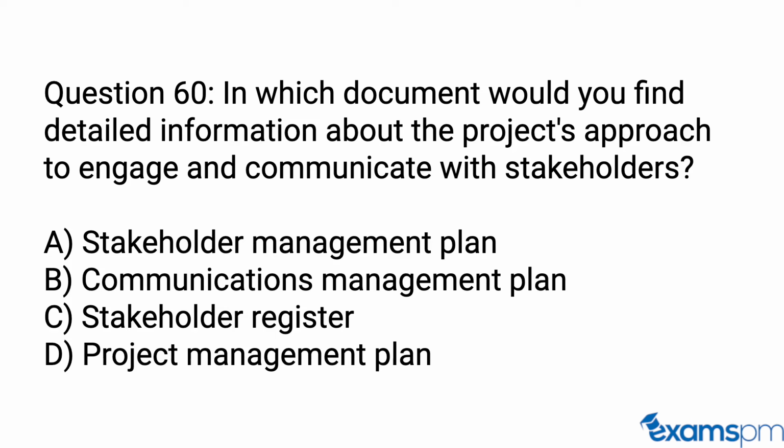Question 60. In which document would you find detailed information about the project's approach to engage and communicate with stakeholders? A. Stakeholder management plan. B. Communications management plan. C. Stakeholder register. D. Project management plan.